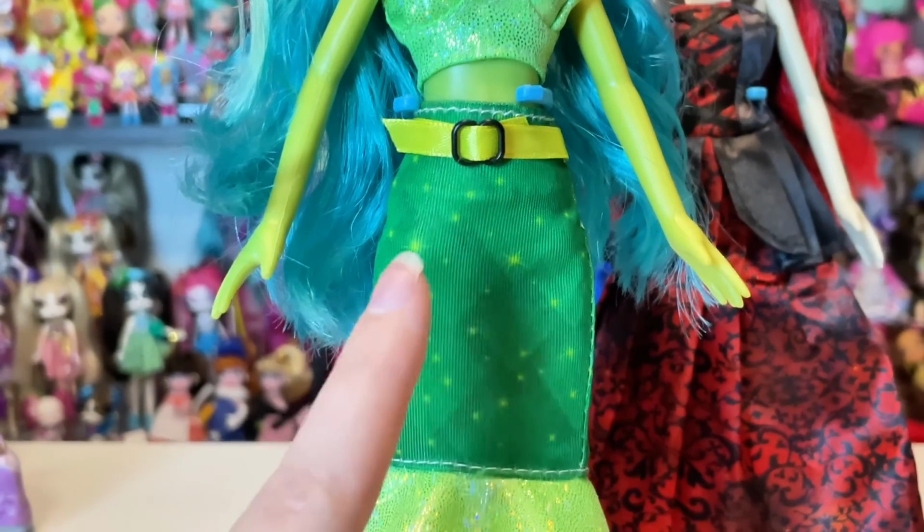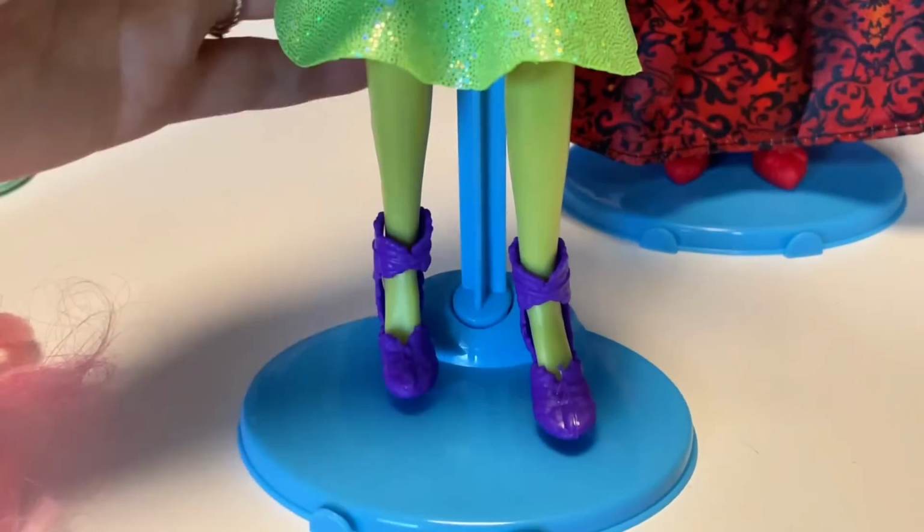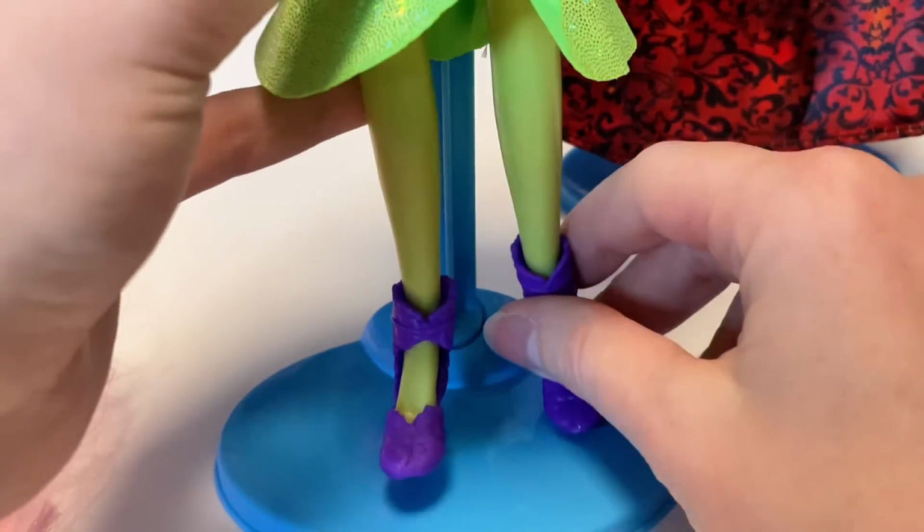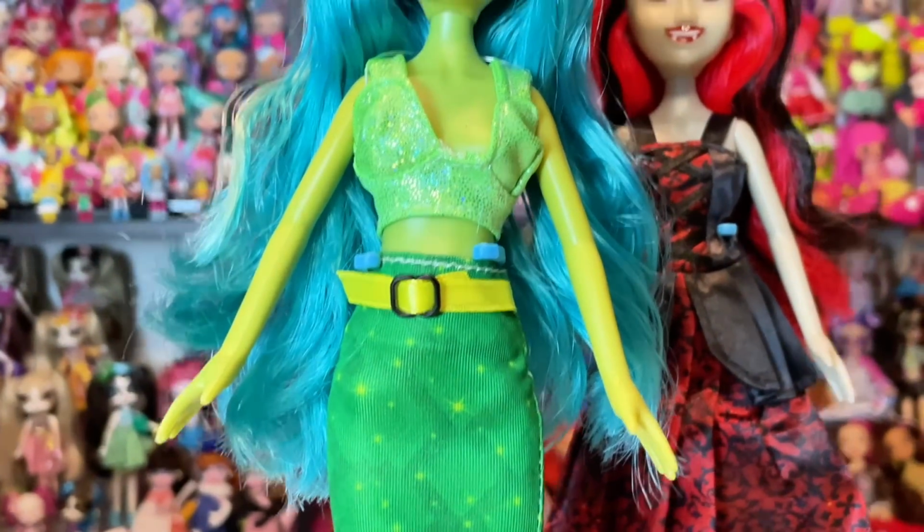She also has a belt. Multiple belts. And then we have the shoes, which are unique. I think they're like leaves. So I wonder if Little Beebops has a fairy line or something, or if these were done for her. I don't know. But yeah, I really like these.